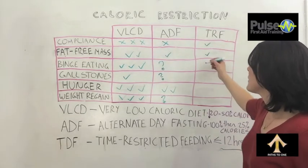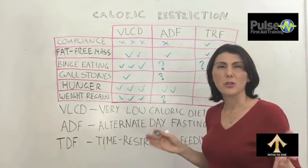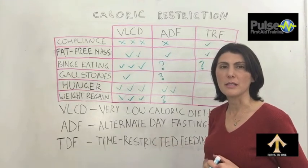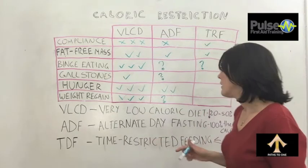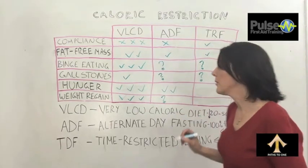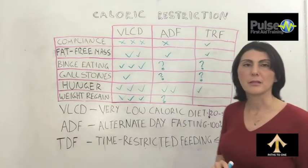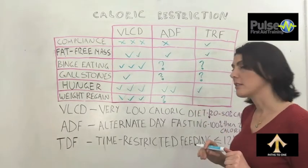Binge eating, well, there's no information about this. However, it's probably unlikely because you've got quite a generous amount of hours in which you can eat, and you can eat as much as you like and whatever you want to eat. Gallstones, well, there's no information about that. There's no linkage. So hunger, well, maybe a little bit of hunger during the fasting time of the night.